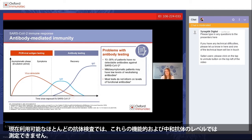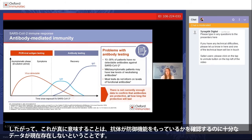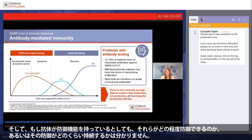And most antibody tests that are available don't actually inform on the levels of these functional or neutralizing antibodies. So what this really means is that there's not currently enough data to confirm that antibodies are protective. And if they are protective, we don't know how protective they are or how long that protection will last.